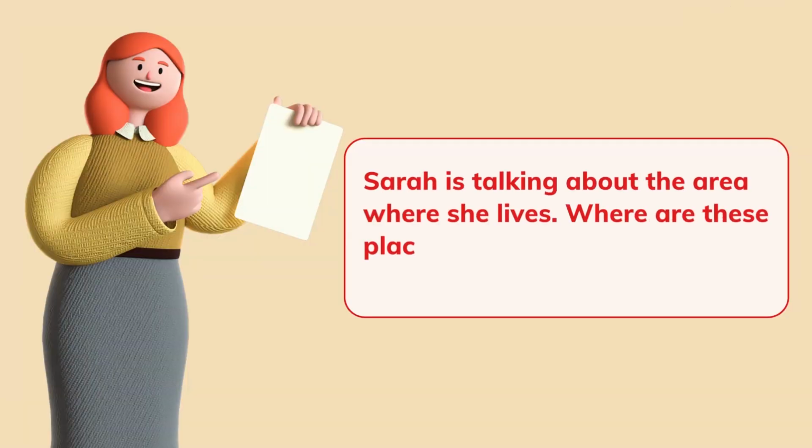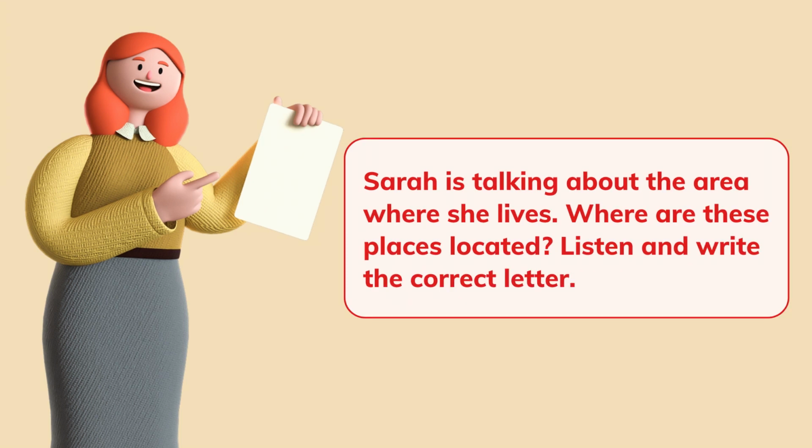Sarah is talking about the area where she lives. Where are these places located? Listen and write the correct letter.